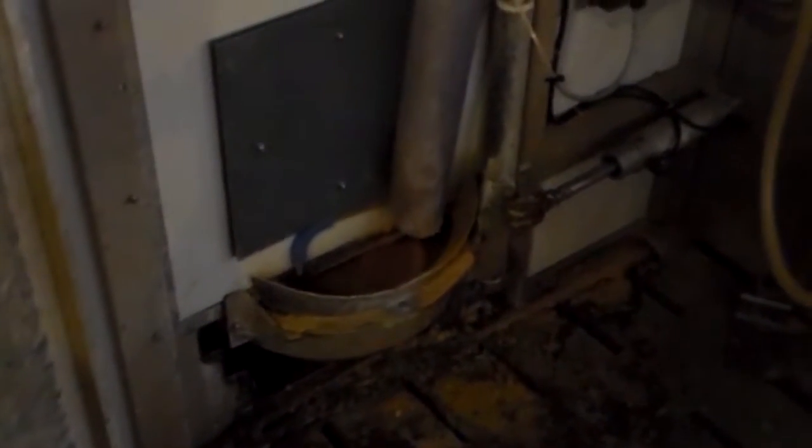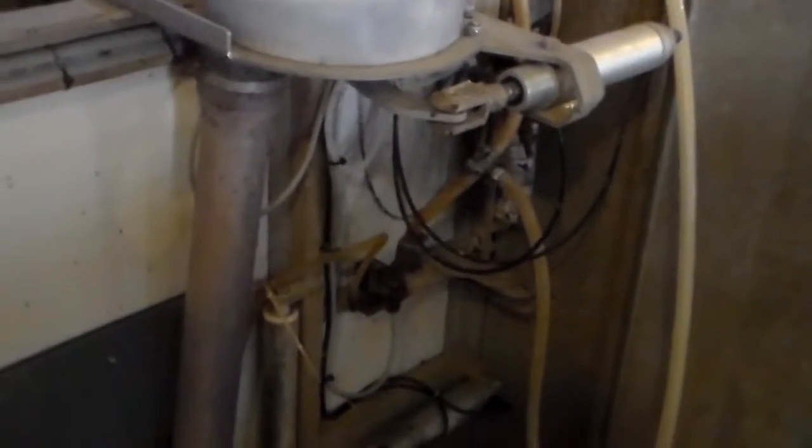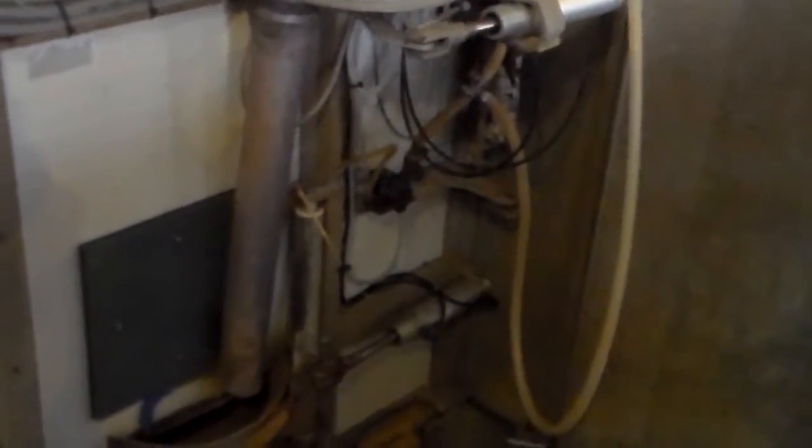Here we see the feed bowl extended out into the sow area. The sow is eating out of the feed bowl. This is the dispensing mechanism. You'll see the air cylinder rotate the cell wheel around to dispense a dose of feed.